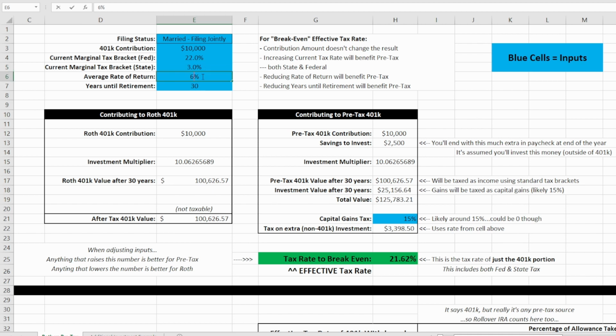What about the annual rate of return? Decreasing this will provide a larger benefit for pre-tax. And lastly, we have years until retirement. Decreasing this will also provide a larger benefit for pre-tax. Oh, and I guess I'll show the capital gains tax input over here. It's at 15% now. Any lower and we'll see a larger benefit from pre-tax. And look what happens if I make it 0. The break-even effective tax actually equals our current tax rate. Well, that's the federal plus state tax rate.